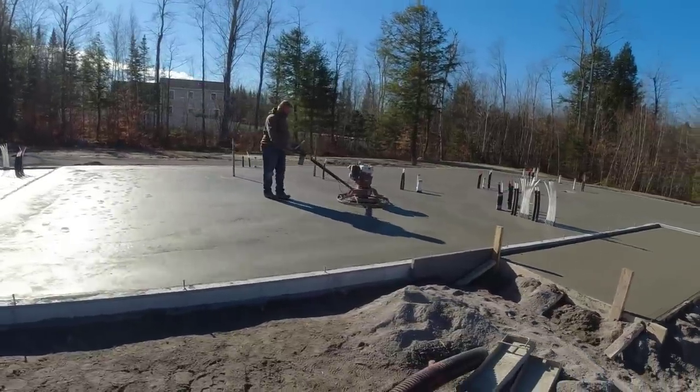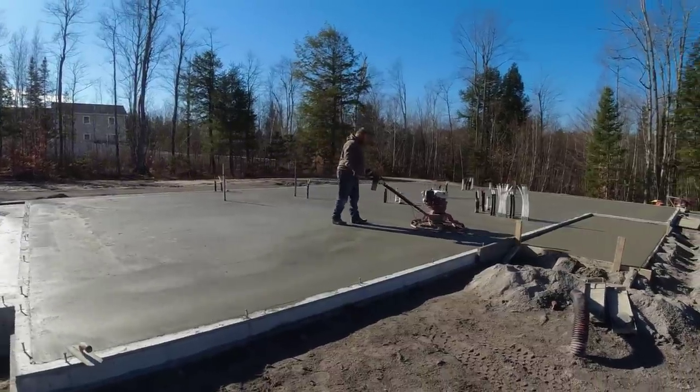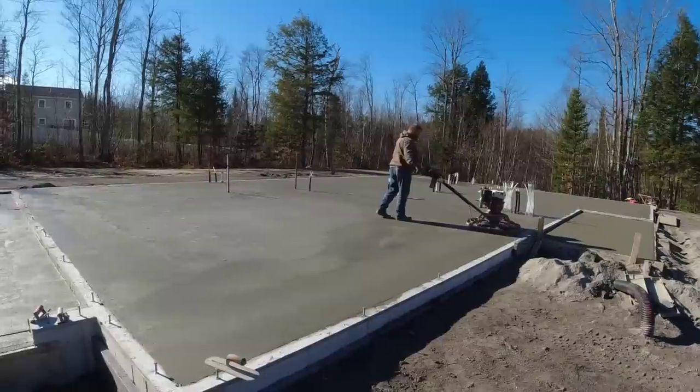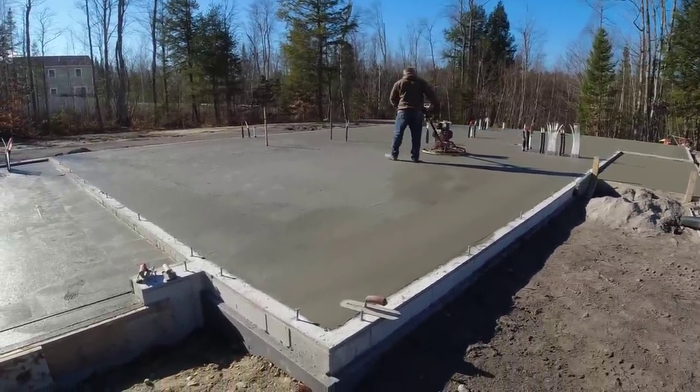So it's actually setting up pretty good today. The sun's coming up, it's getting warm now. I just had to take a sweatshirt off. I don't know, it feels like it might be 55, 60-ish in the sun. It does feel pretty warm.